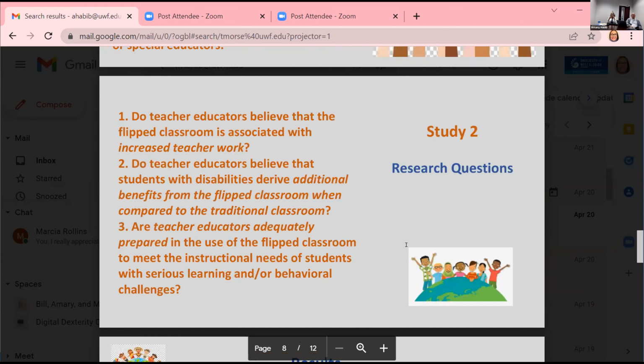The research questions for the follow-up study were: Do teacher educators believe that the flipped classroom is associated with increased teacher work? Do teacher educators believe that students with disabilities derive additional benefits from the flipped classroom? And the third question was, are teacher educators adequately prepared in the use of the flipped classroom to meet instructional needs for students with special needs?